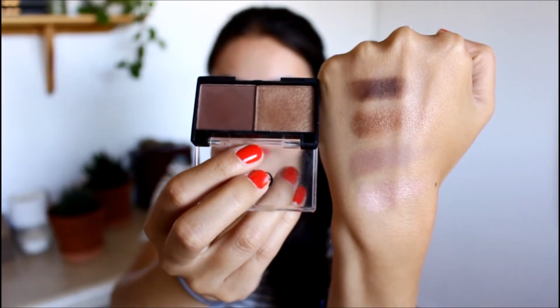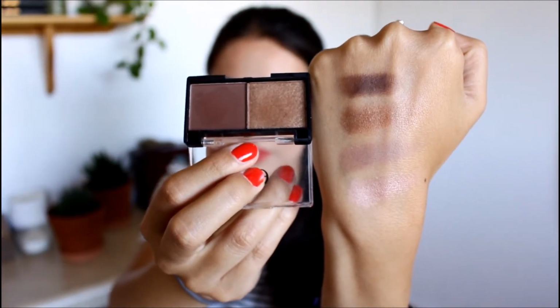I feel like having two eyeshadows to choose from is a lot easier than taking a palette with a bunch, because then I spend, you know, time picking which shades I want to use. So I've just been loving these two duos. I think they are really an awesome formula. They're smooth, they're pigmented, they blend really nicely, and they last all day. So I would highly recommend you pick one of these duos up if you can find them, because I think they are really nice eyeshadows from the drugstore.